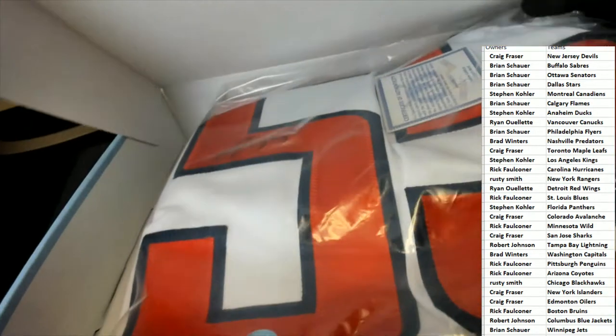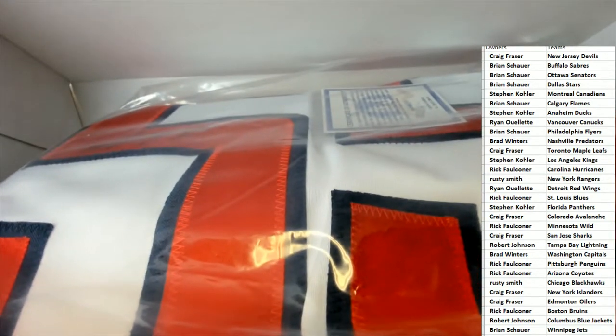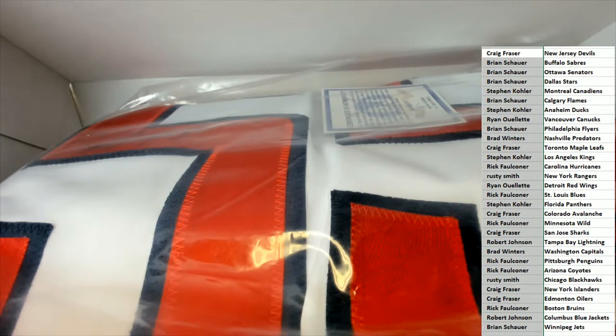I guess the question is, what team is the jersey? That's the big question. So I'm going to find out. Maybe you already know, but I'm going to find that out right now for 100% certainty.